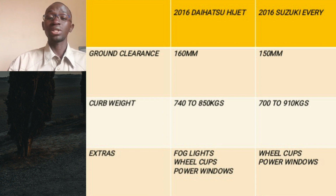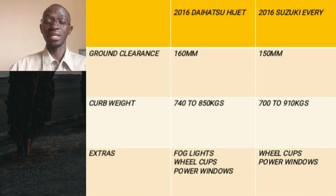You may not need to do any modifications to increase the clearance. The curb weight of the Daihatsu Hijet is between 740 to around 850 kgs, while the Suzuki Every is between 700 to 910 kgs. Lastly, some of the extra options you can get in these vans include wheel caps and fog lights, and that's it. There are simply no features in these vans.